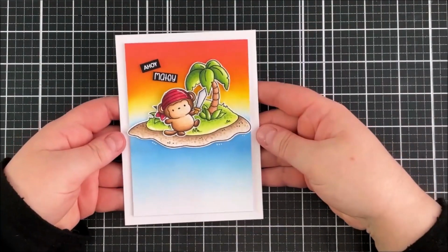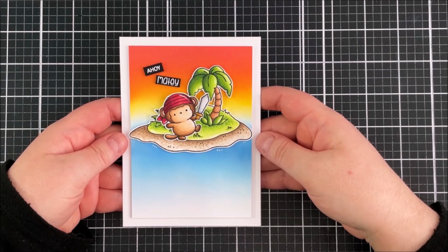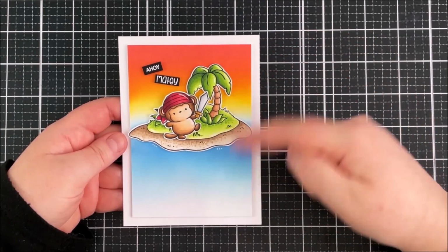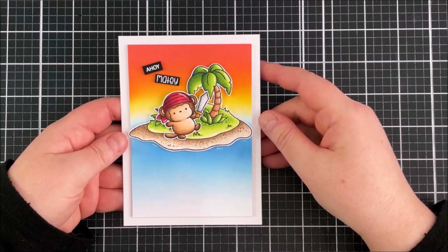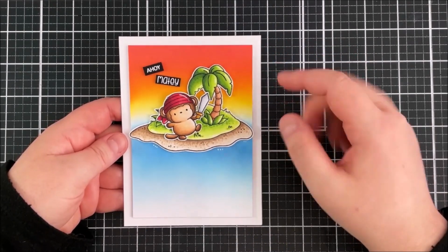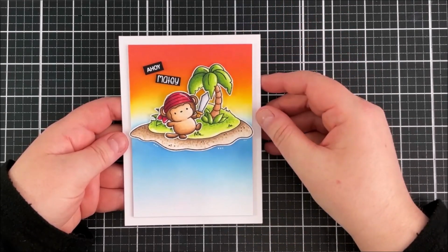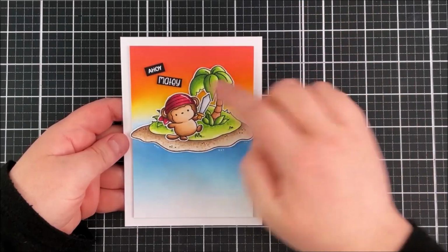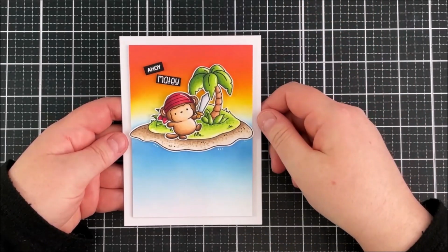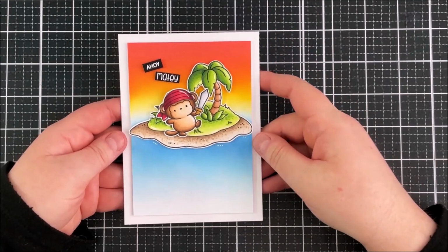So this is the card that I made using that set. I stamped out the island and the monkey, coloured those with Copic markers and fussy cut those out. And I just did some really simple distress ink blending in the background, tried to create a sunset and then the water there at the bottom, and then popped the images on top. The monkey did obscure the treasure chest, but I thought it still looked quite nice. And then I just stamped out the sentiments there and heat embossed those and popped them on, and just added everything with foam tape for a little bit of dimension.